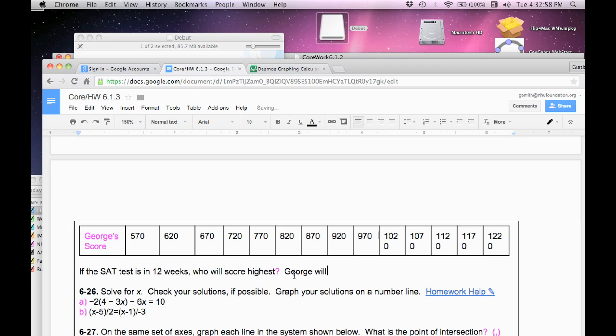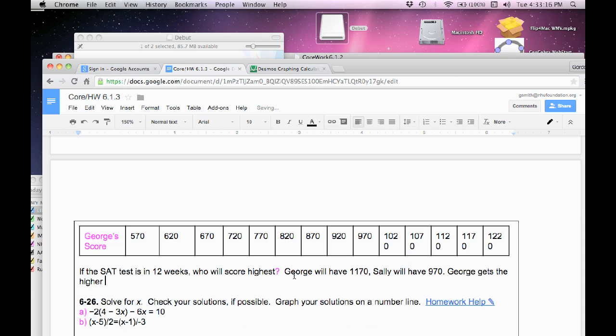George will have 1170. Sally will have 970. George gets the higher score because he's studying really hard and he's doing great. Cool. Go George.